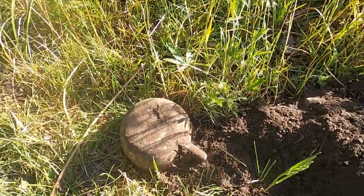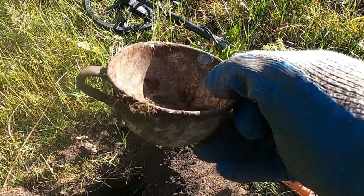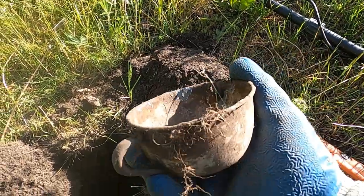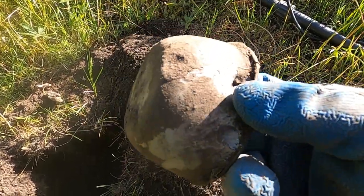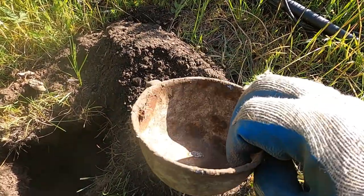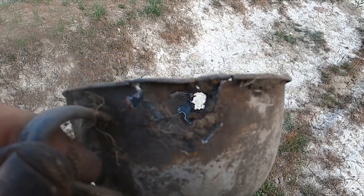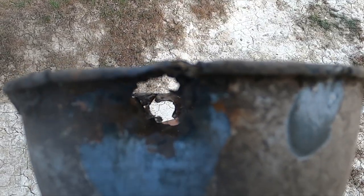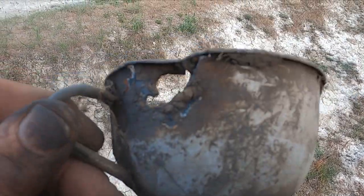Oh man, guys, you ain't gonna believe what I just dug. Dude. I just got an old cup. Look at that. That is awesome. Oh. First it had me going. I was like, oh my gosh. I think I got like a jar or something down there, but boom. That's a relic. You know, the more I get looking at this cup, I think it's been shot. Look at that. That is target practice. All right. That's a pretty cool relic, man.